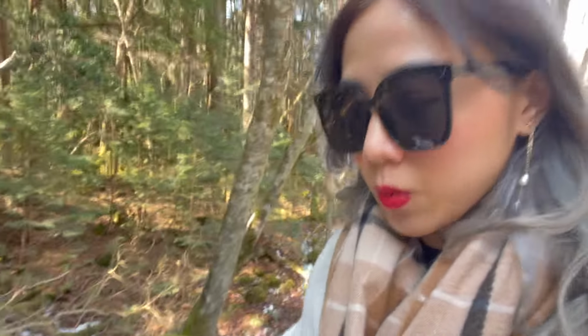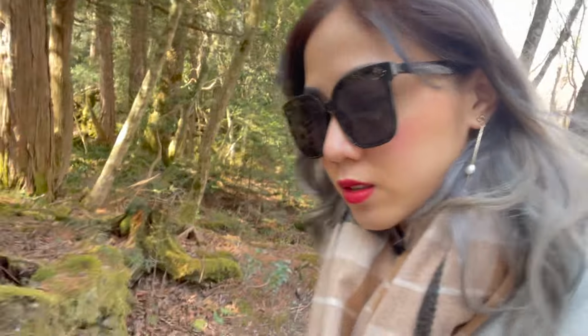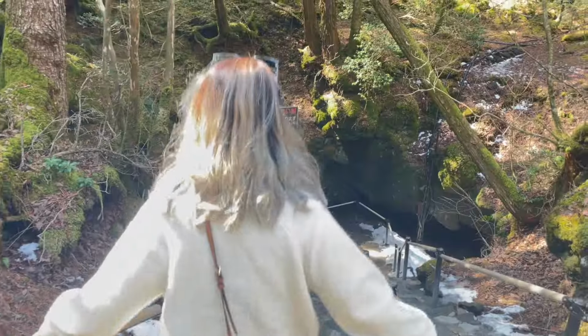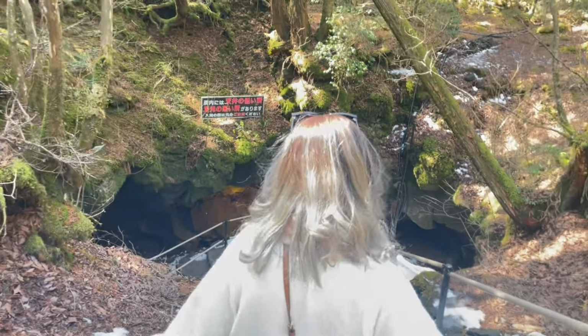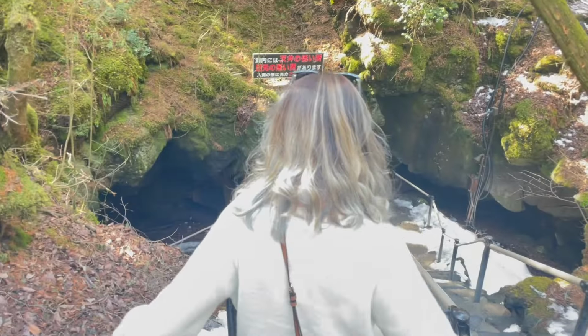And dito na naman tayo sa Wind Cave. So, magkaibang place yung Ice Cave tsaka Wind Cave. So, dito na naman tayo sa Wind Cave. Let's go. So, same with the Ice Cave. Another adventure. Next time, don't use boots.